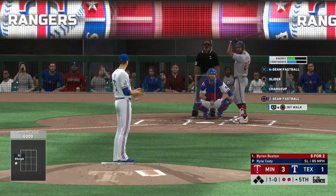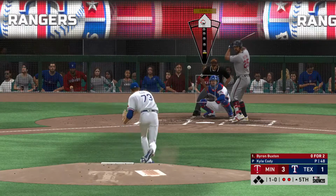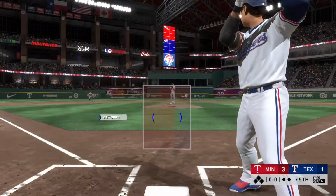Certainly just missed it. With this guy's big power, he's feeling pretty good at the dish. Look for him to try and get on something and drive it. And the third baseman makes the play. That ends the inning. Into the box.